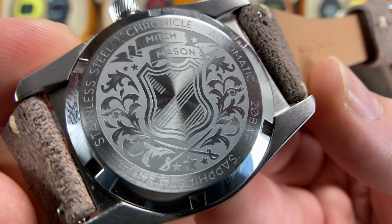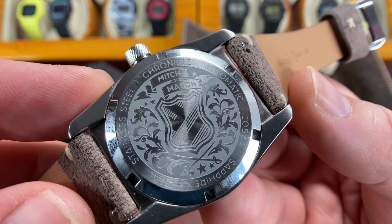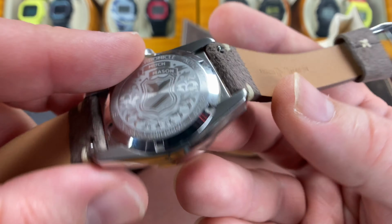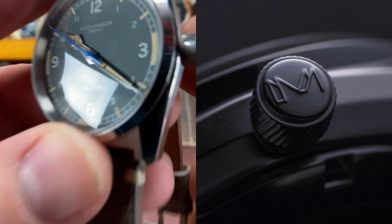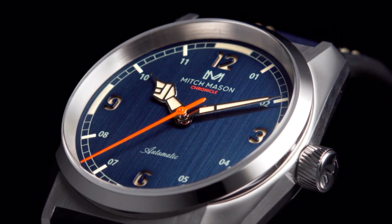So that's pretty cool. Anyway, here you can see sapphire crystal, stainless steel, 200 meter water resistance, screw down case back. It does have a screw down crown. You'll see that here. And I've got some notes I'm going to share in front of the screen in a second about updates. This is a prototype model.